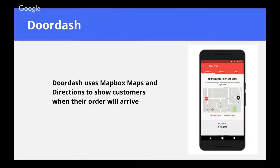So who uses Mapbox navigation? We love working with our customers. I'm blown away every week by what people are doing with our tools and our tech. Some folks that I've really enjoyed working with are Doordash, who are using Mapbox directions to give their customers peace of mind on where their order is and how long it'll be there. So they're using our directions APIs and our traffic ETAs to help customers understand where their order is.